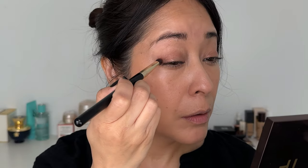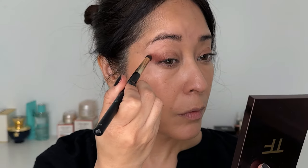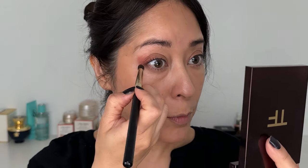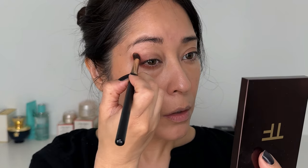Then I'm going to use this one in the outer corner. It does apply very beautifully. Wow, it's a beautiful color. And then I'm going to bring it down to my lower lid. Create this nice smoky effect. Do the same on the next eye. Bring it down.